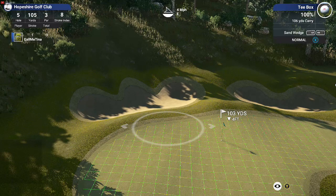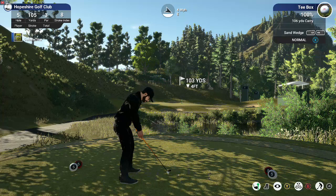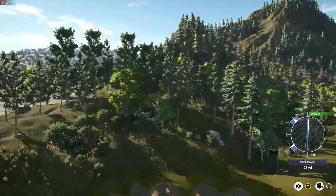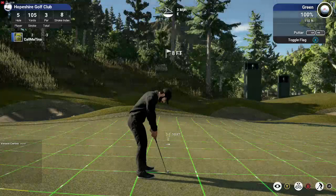Let's put a little extra loft on it. That'll decrease my distance just a touch. It'll compensate for the 4 feet below. Fast on the backswing. Oh, that's going to drop and fall. Ooh. If I had put less loft on that, it would have been even closer. How about that?